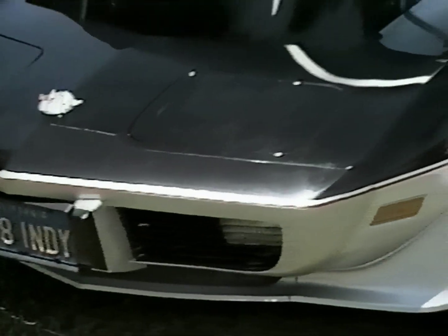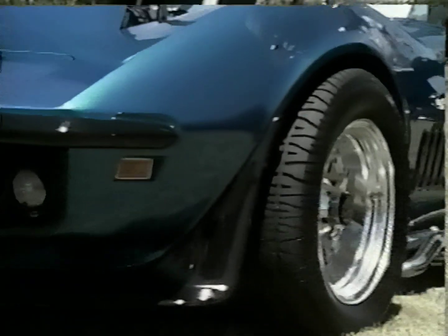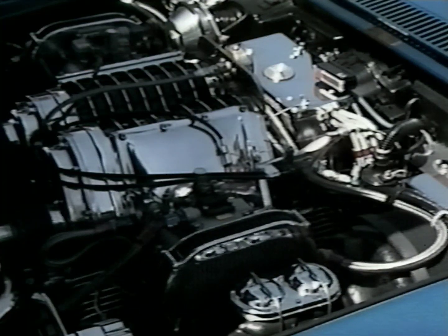Special edition models always attract attention, but in the hands of owners who love to be different, the Corvette was born to be wild.